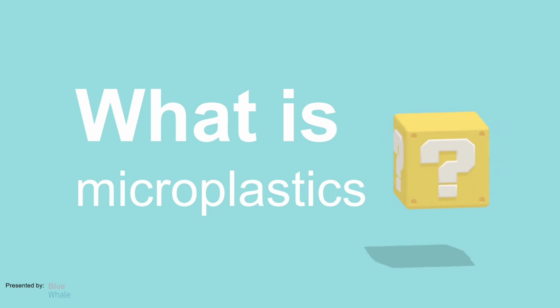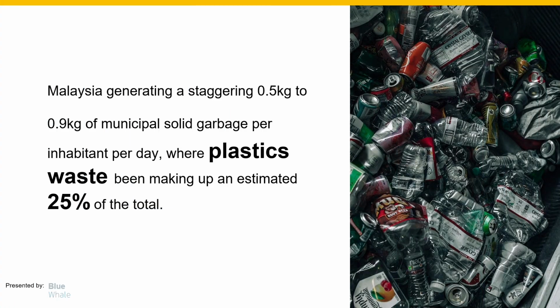First of all, have you ever heard about microplastics? What is the impact of microplastic toward our nature and human life? With the increasing production and usage of plastic products in this age, Malaysia is generating a staggering 0.5 kilograms to 0.9 kilograms of municipal solid garbage per inhabitant per day, where plastic waste makes up an estimated 25% of the total. The hidden danger of microplastics has started to pose a significant threat to aquatic life, agriculture, human health, and sustainable development in Malaysia.